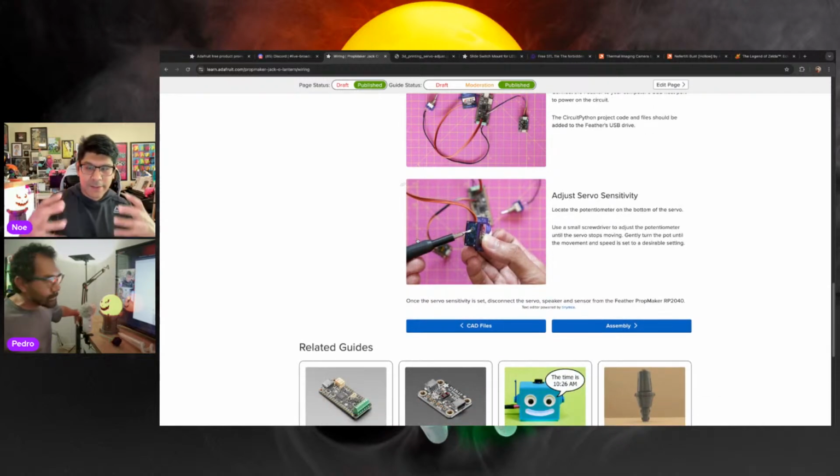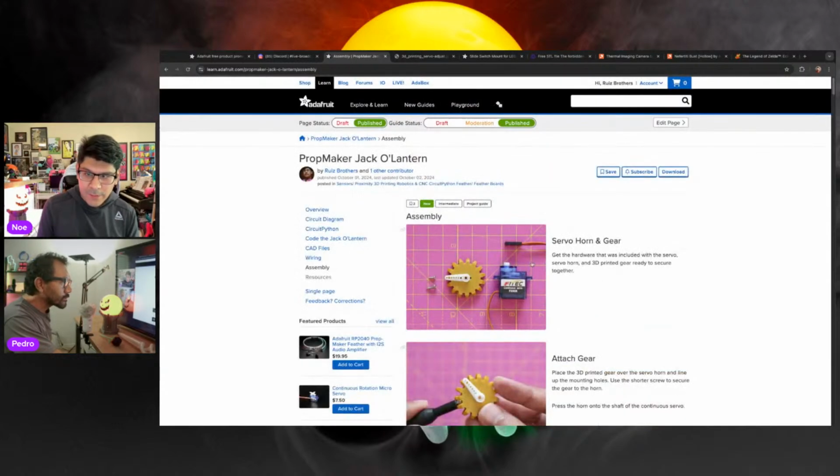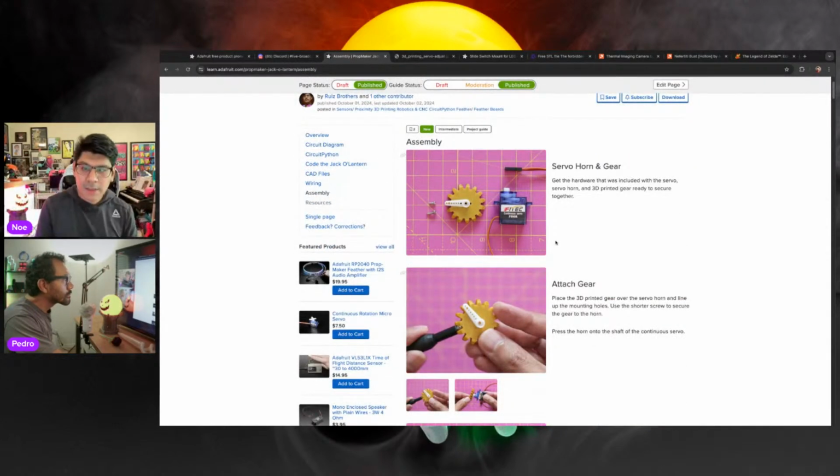So that's why we thought we'd call that out in the learn guide before assembling everything, because you can't really get to that potentiometer once it's locked in and mounted to the mount. So once that's all set and working though, we can move on to the assembly.